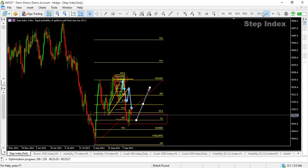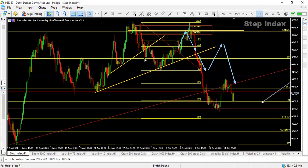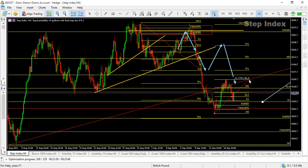So now that we have that bias, the bias is that step index will most likely continue going up. However, we're going to have to come to the lower time frames to perfect our top-down analysis. So right now on the lower time frame, what exactly am I looking at? This is what I am seeing.